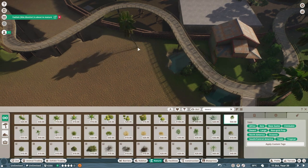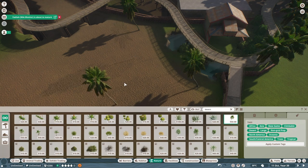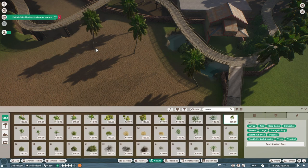I'm going to put some cool little desert trees in, and without this place here. Like that. Oh, yes. Very good. Looking nice. It's looking all right.